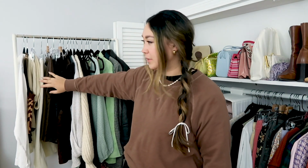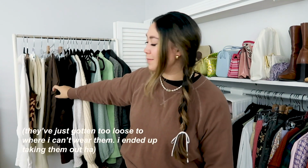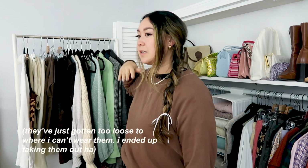And then I also swapped out the green flowy trousers for the brown pair here. I want to see, maybe I can make them work, but some trousers are going to go on my wish list. So far we've ended up at 19 pieces, which is a little more than I had thought. But again, I'm not trying to be super precise on that.